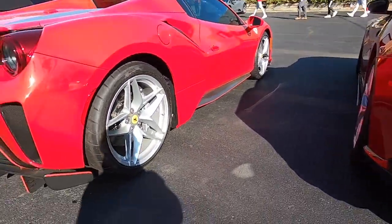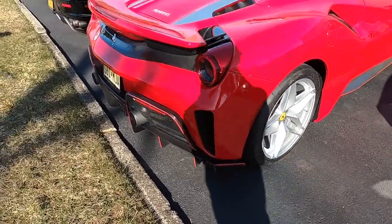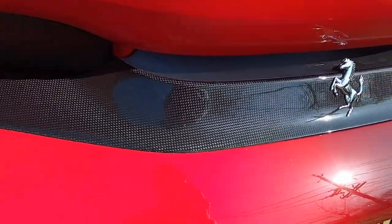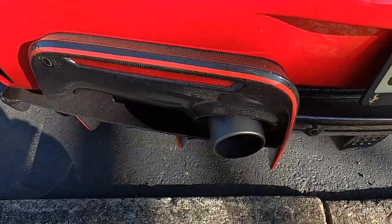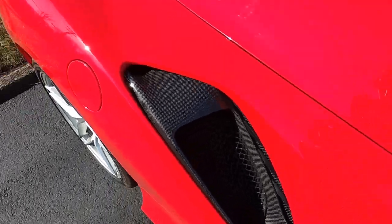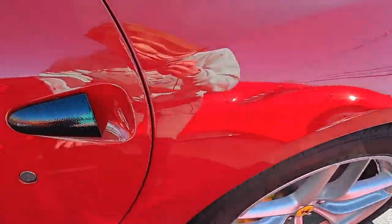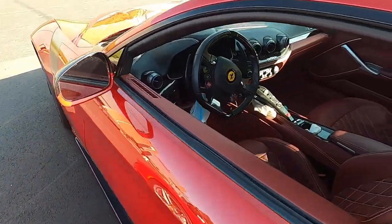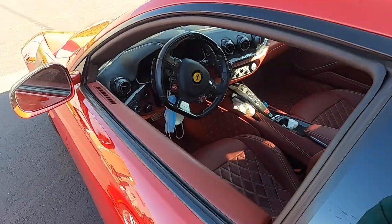F12 Berlinetta and the 488 Pista Spider. All of the carbon fiber on the back of these things is just so gorgeous. You got carbon fiber there, the whole diffuser's carbon fiber, the rain light's carbon fiber. You got the air intakes on the side that are carbon fiber. You got the handles, I think those are actually wrapped, but the whole side sill here, carbon fiber. You got the carbon fiber center insert there.